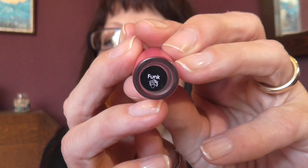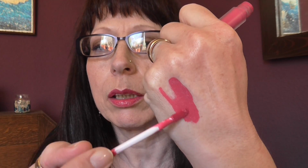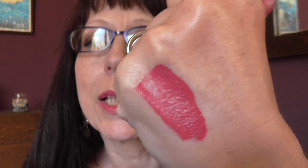The finish when you first put them on is absolutely gorgeous. But I just think it's not a lipstick for me. And this one's called Funk, which is a real shame. I mean the packaging is quite nice, and it's on a sponge applicator. And this is, I mean the colour, look at that colour. It's absolutely amazing. Really, really nice. I mean that's when it's wet. I should have put it on for you so you could actually see what it was like.